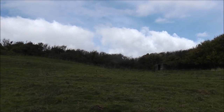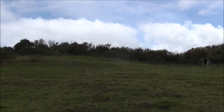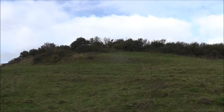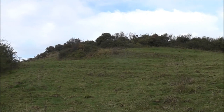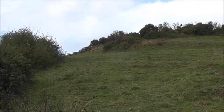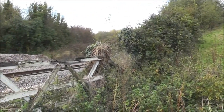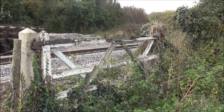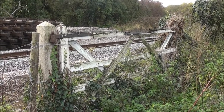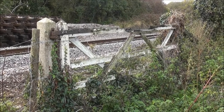The right of way here takes you up onto the upper road to Blue Anchor here, although I think the exit route is just at the centre of the picture now. But interesting to look at the old layout here, because just here onto the track is this gate which is rotted away. And at some stage I thought it was important to have an access gate to the railway here. That hasn't opened for many years.